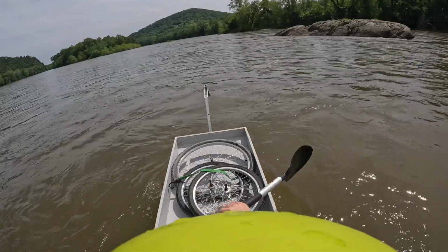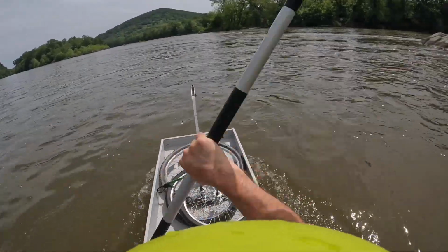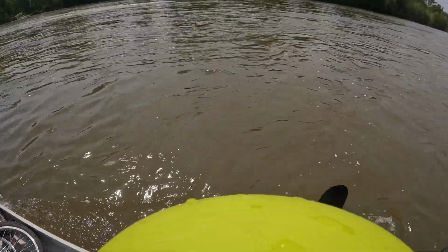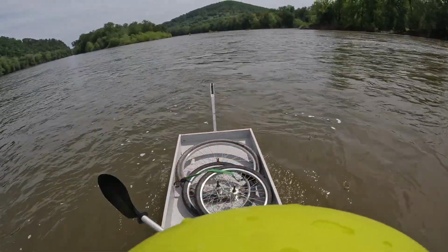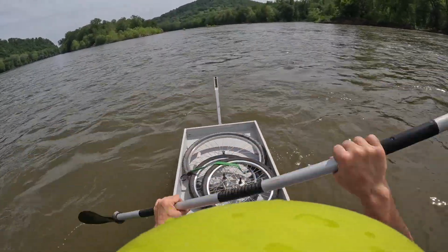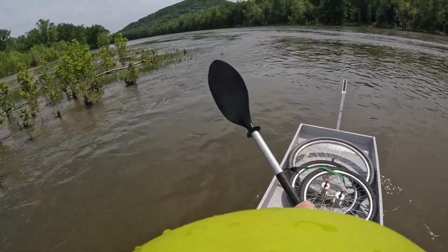I put my rudder back down so I'm going to go on the right side of this island. So with the rudder down, I can go straight as an arrow. It's amazing how different the river looks in different seasons with different amounts of water. That little grass in the middle there, that's actually a beach that I pulled up my punt on 2 summers ago to take a break, but it's all underwater now. All right, there's that beachhead that I used to stop on.